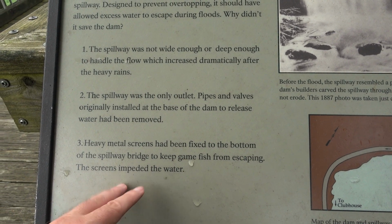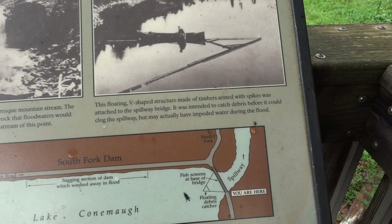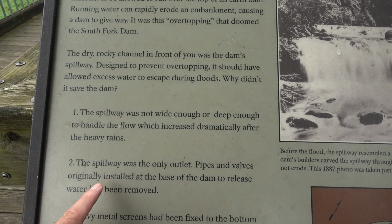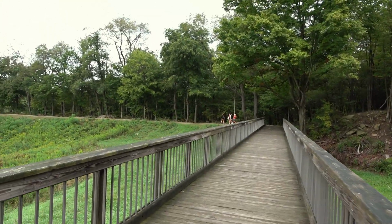But the screens got clogged with all kinds of debris. You see them here. So the debris was kind of cutting off the escape of the water. It was debris from like the flooding flowing into the lake here. And you can see the spillway was the only outlet. Pipes and valves, I had mentioned that, were originally installed at the base, but they had been removed. So yeah, lots of mistakes were made.